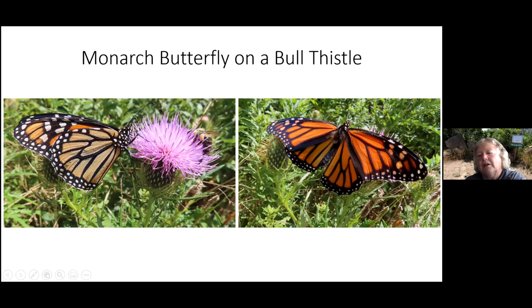Last week we had a monarch butterfly that was a male because it had a little pouch on its vein, whereas the veins of the females are much thicker and more uniform in shape. They don't have that little pouch. They're just very thick veins. I noticed, let's see if I can do this.